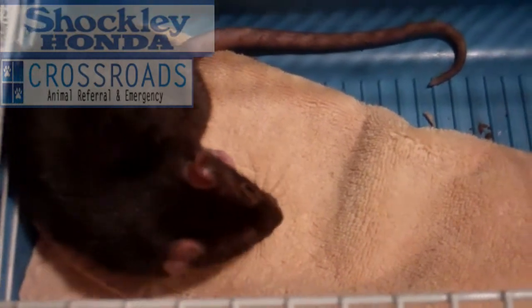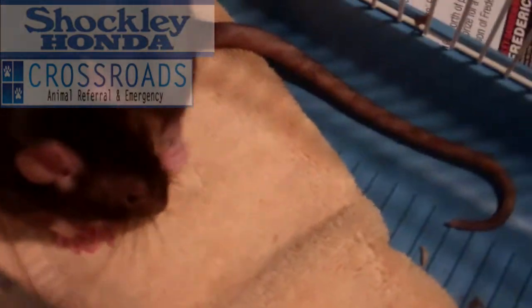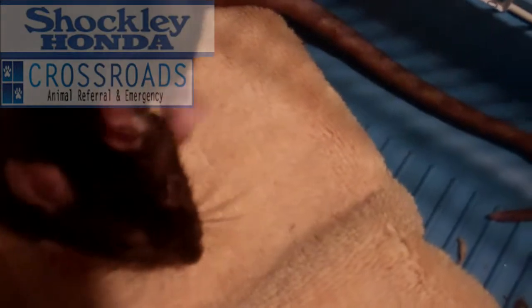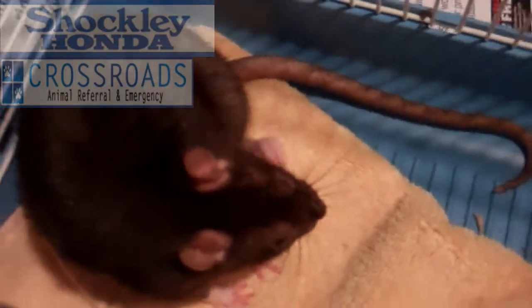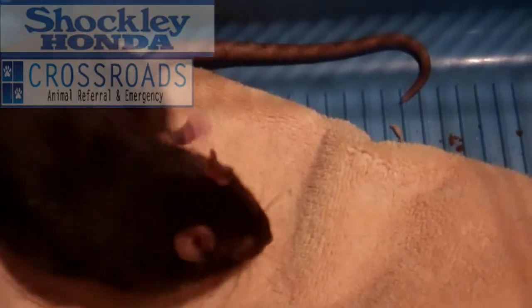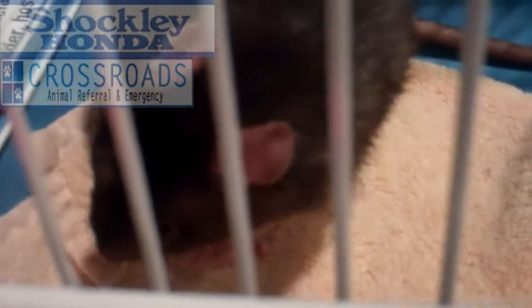Where did Cleopatra come from? She came from some people who got two rats at a pet store. There's also a little boy rat, and they just didn't want to care for them anymore. A lot of times when people buy pets on impulse, you're in a shopping mall and see a very cute animal and think it would be fun to have. It isn't always clear what it's going to be like day to day.